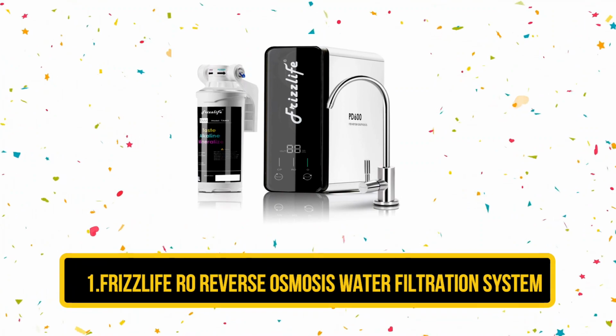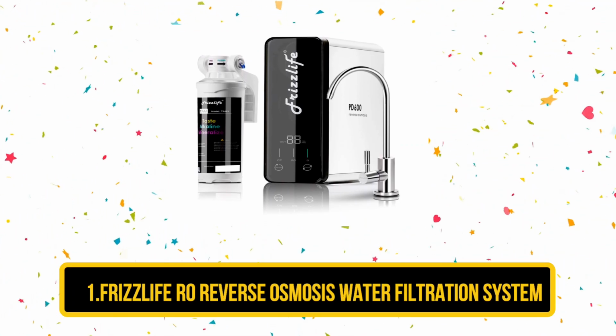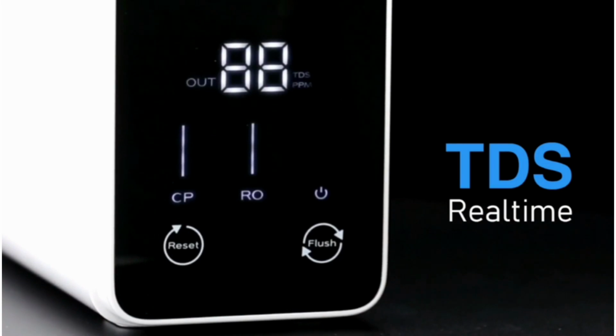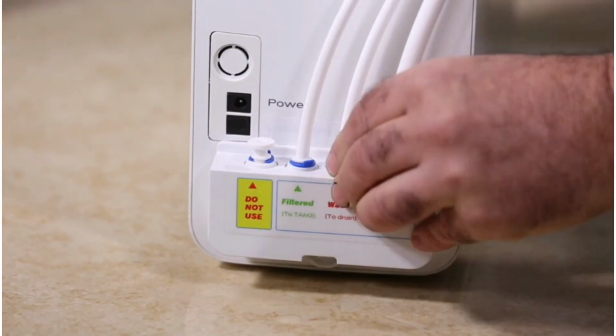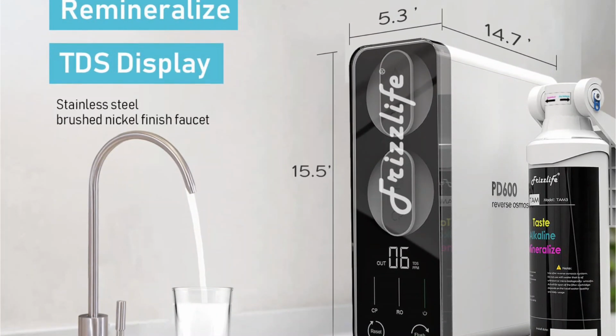Starting with the Frizzlife RO Reverse Osmosis Water Filtration System. The best water purifier for home is the Frizzlife RO Reverse Osmosis Water Filtration System. A high-grade reverse osmosis membrane with 0.1 micron filtration precision is used in the Frizzlife PD600 under-counter filter. Water is decently purified using 3 enormous filters and 7 filtering stages.